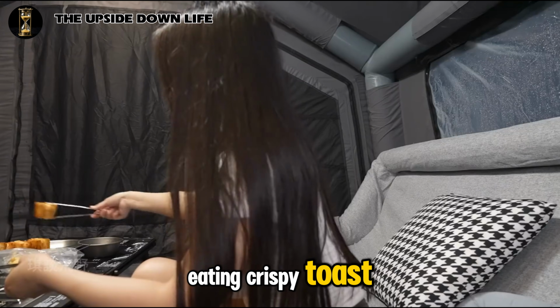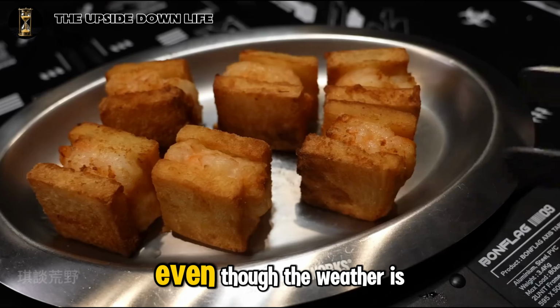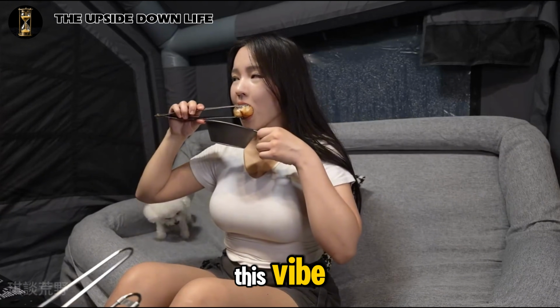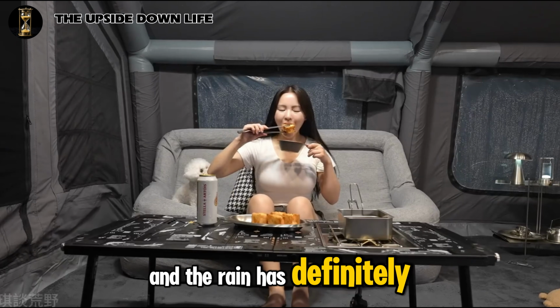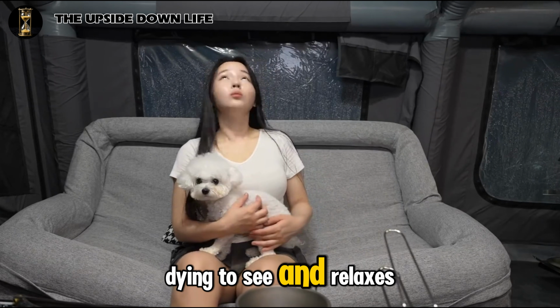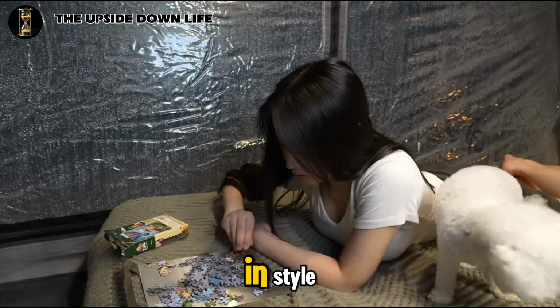Eating crispy toast while listening to the pitter-patter of the rain. Yes. Even though the weather is a bit wild, there's something seriously cozy about this vibe. Nana usually hates going out, and the rain has definitely canceled any hiking plans. So, she sets up her projector, picks a movie she's been dying to see, and relaxes. Just a girl and her dog riding out the storm in style.